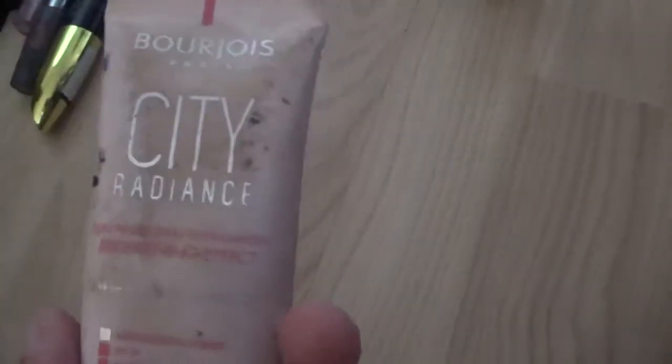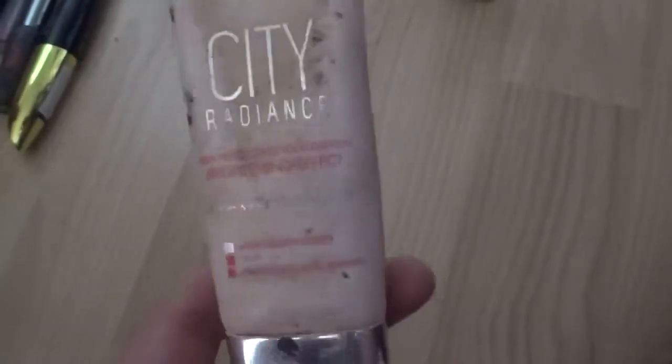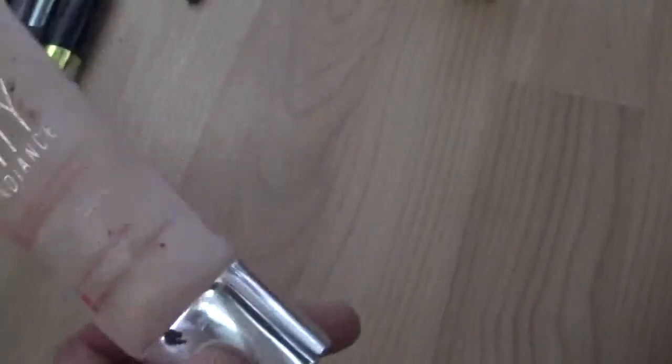Right. So the next thing, this is the Bourjois Paris City Radiance Brightening Effect Foundation. This is just a really good everyday foundation. This is one of those foundations where I can apply it and I don't need to set it or anything. Obviously this is going to depend on what type of skin you have. That's why I did mention the setting powder, which I do usually use at the beginning of this video. But I really like this foundation.